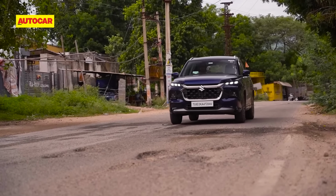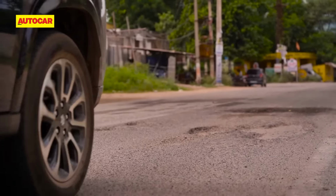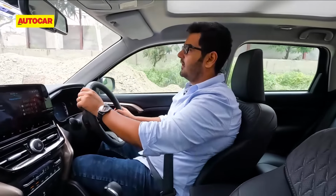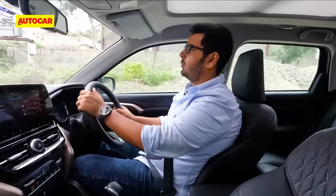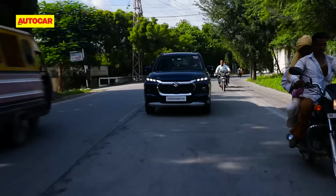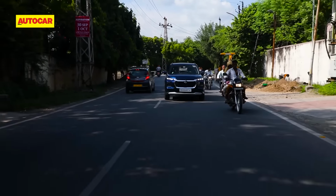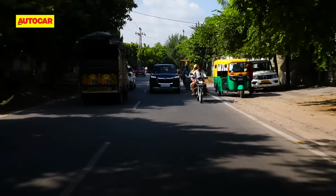In town, the other highlight was ride comfort. One of the highlights of the Grand Vitara has got to be its ride quality. The suspension is absorbent, it works quietly, and really softens the blow of our roads. What you will appreciate is that the Grand Vitara is easy to maneuver in town with a nice and light steering.